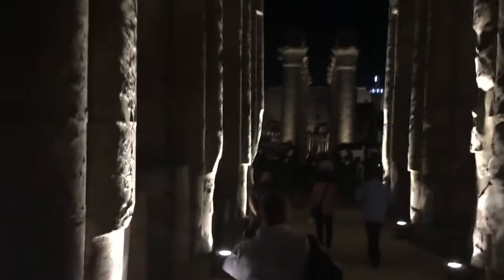So we're leaving Luxor Temple about 10:30 at night. About to walk into a big open courtyard. It's pretty breathtaking.